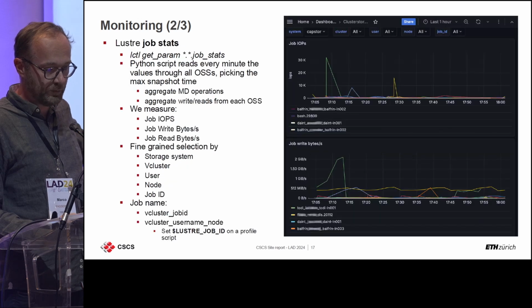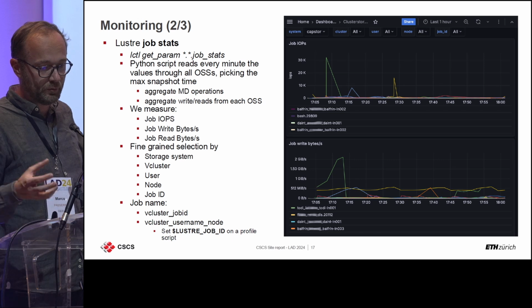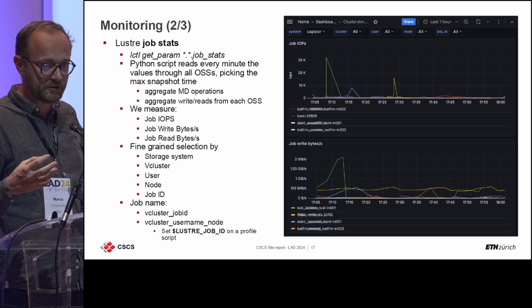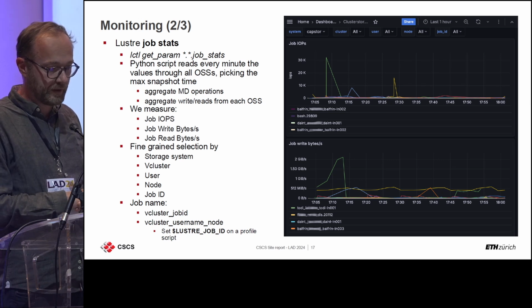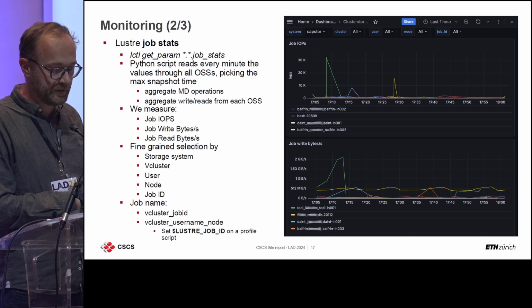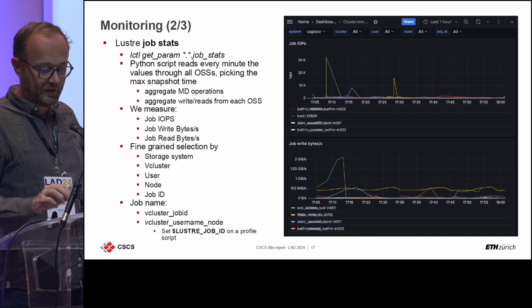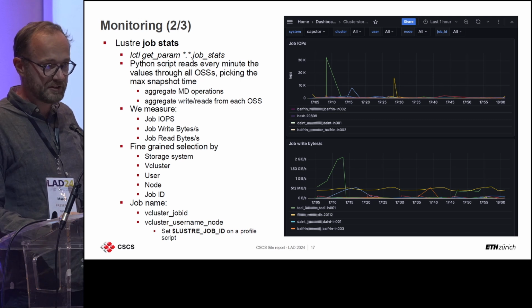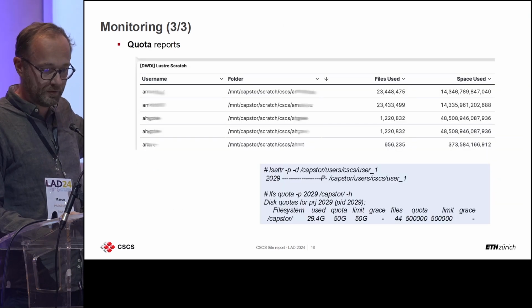Something interesting, we have been configuring Lustre job stats to find how the users use our system, and who are the ones saturating it. We have some scripts which collect data from the OSTs, and then we filter them based on the vCluster of origin and the type of user and node. We also do reporting with Kibana using project quotas.